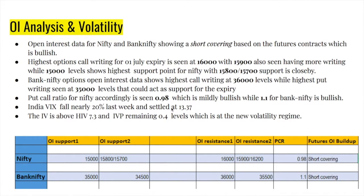So the put call ratio has gone the other way. Nifty is now lagging behind Bank Nifty. Bank Nifty just turned to a 1.1 put call ratio, PCR, so Bank Nifty is more bullish. VIX fell nearly 20% last week and settled at 13.3 levels. IV is above HV, but IVP is at a very flat level. That's the new volatility regime, right?